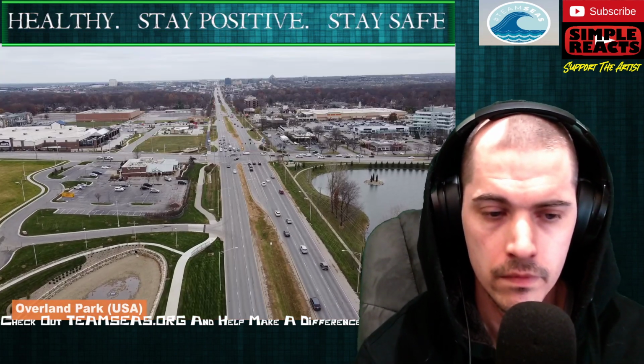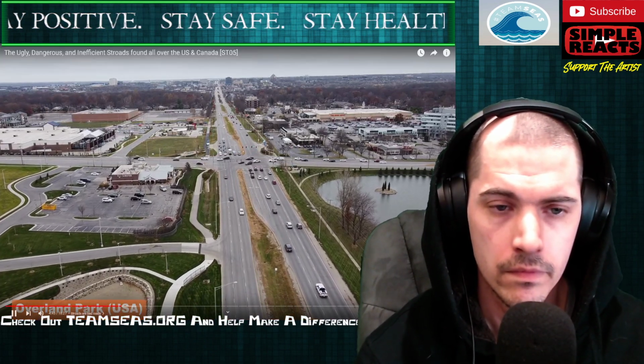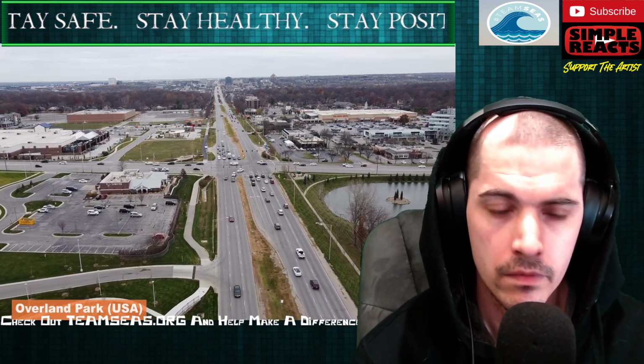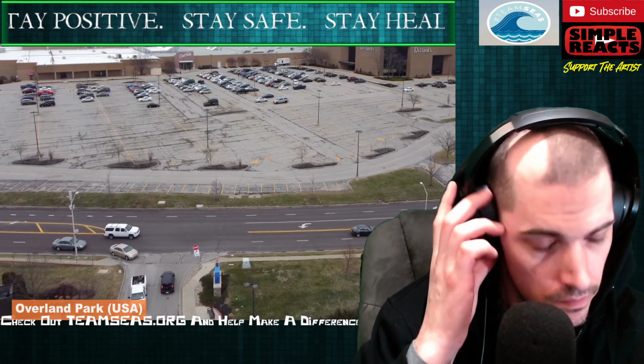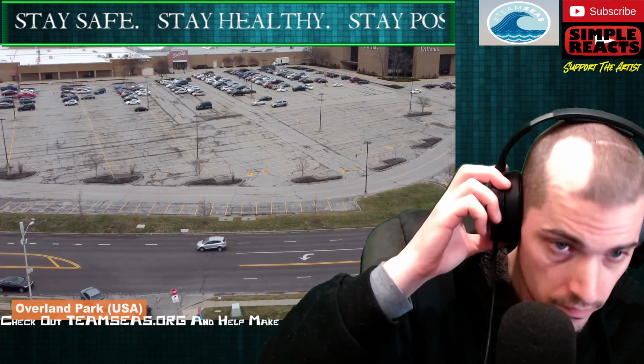But the stroad fails at being a road too. The lanes are wide and there are a lot of them. You're surrounded by asphalt, but you can't actually get anywhere quickly like you can with a road. There are cars constantly changing lanes and going in and out of the stroad, slowing down traffic and introducing many points of conflict that require drivers to constantly slow down to avoid a collision.